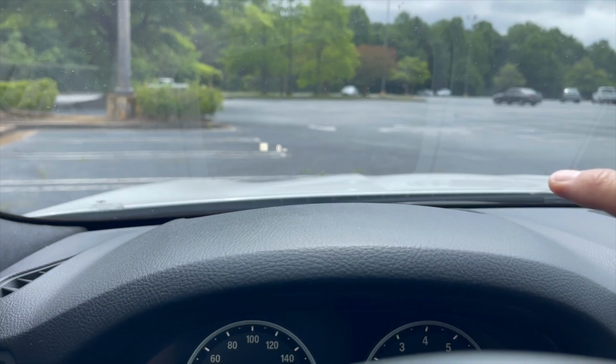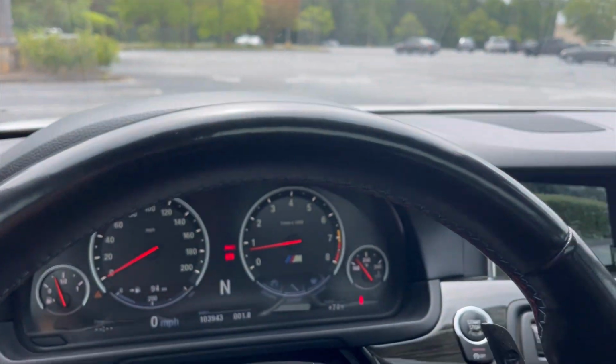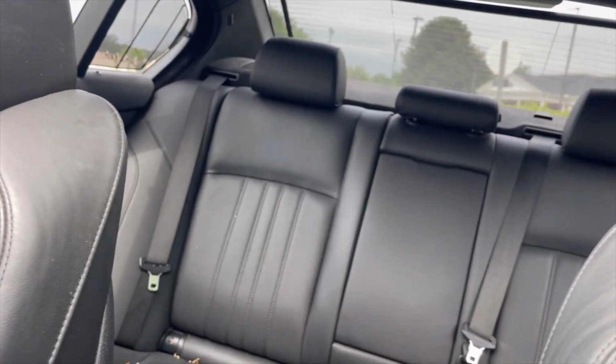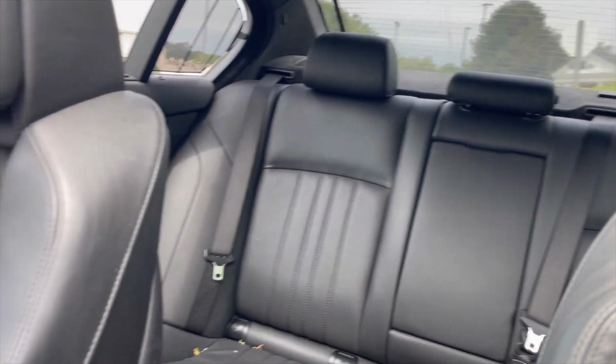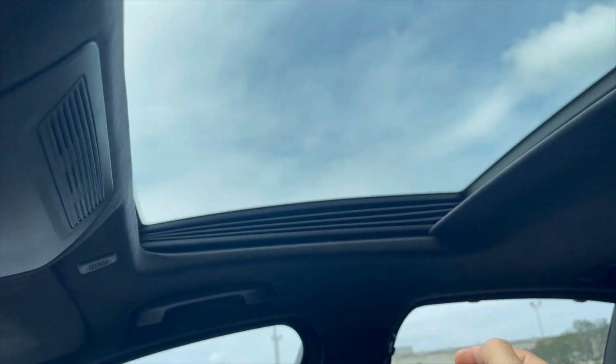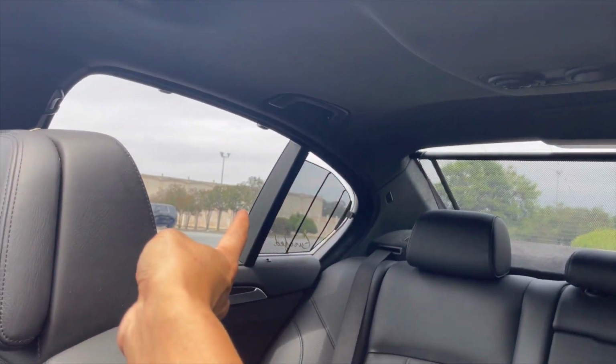I don't know if you can see it or not, but it does have a head-up display. I know it's kind of hard to see here. But other than that, this is your typical BMW interior. Now it's very roomy. Same goes for the back. You can see three very comfortable. The top is full Alcantara suede, of course power roof as well. Power shades in the back. You got shades on the side as well.